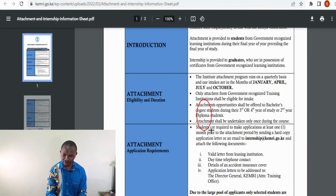Attachment opportunity shall be offered to bachelor's degree students during their third or fourth year of study. That is, for those who are currently pursuing a four-year degree program, they will be offered attachment opportunities in their third year of study. And for those who are pursuing a five-year degree program, they will be offered attachment opportunities in their fourth year of study. Then for those who are pursuing a three-year diploma, they will be offered attachment opportunities in their second year of study. So KEMRI usually offers attachment opportunities 1 year prior to your year of completion.